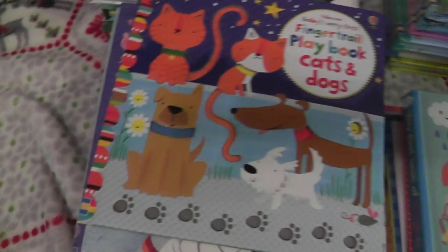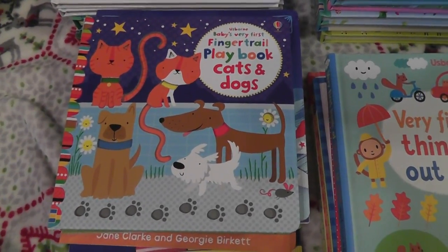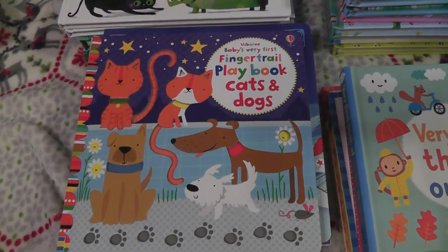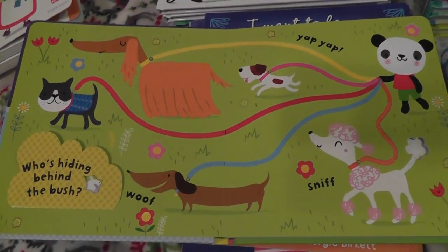So here's another one that you're touching and feeling. These are Baby's First Finger Trail Playbook, Cats and Dogs. Again, there's more of these. There's a zoo one, a garden one, and I think there's a dinosaur one. And there's even more. They have so many books.